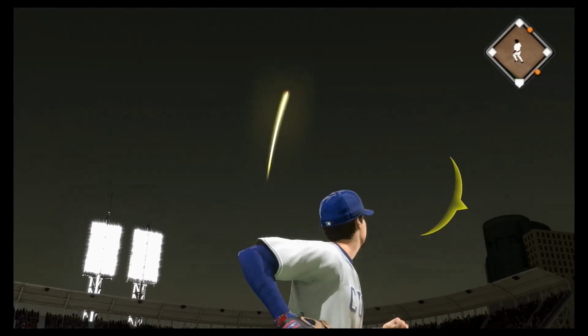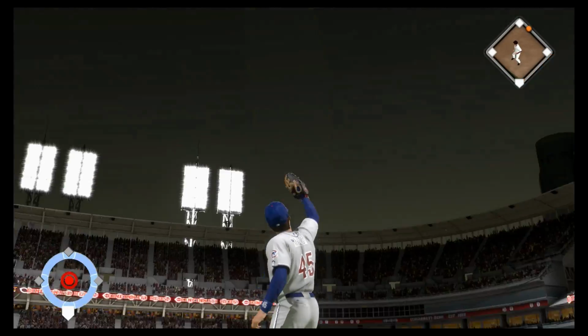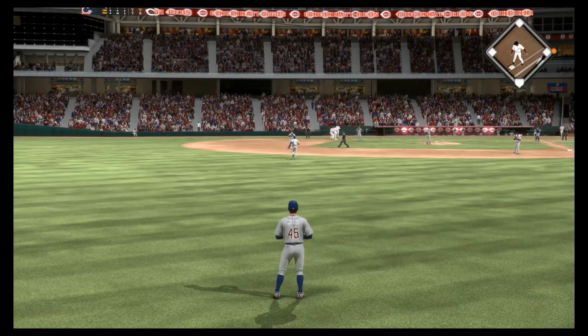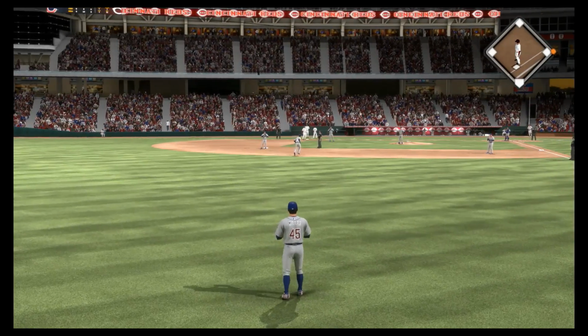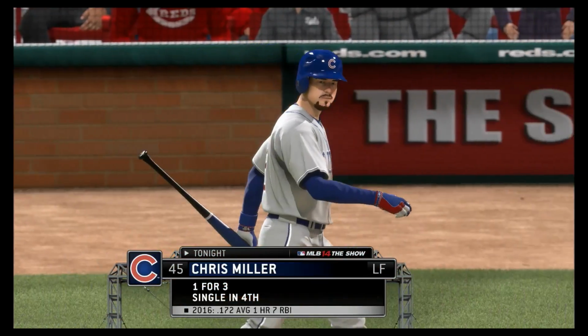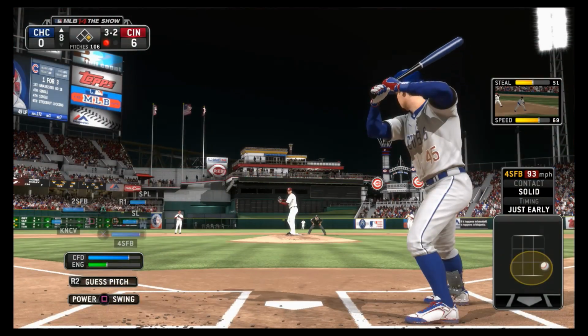Here's a fastball that swung on and hit pretty well out to deep left field. Miller will settle under it to make the play for the first out as the runner will have to head back to first. Whoa, and that... Chris Miller.